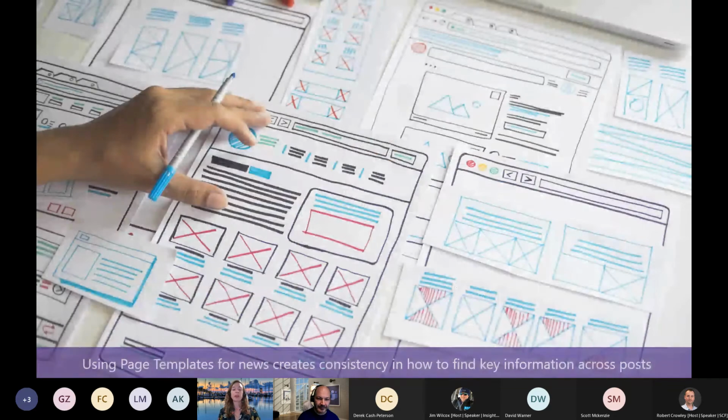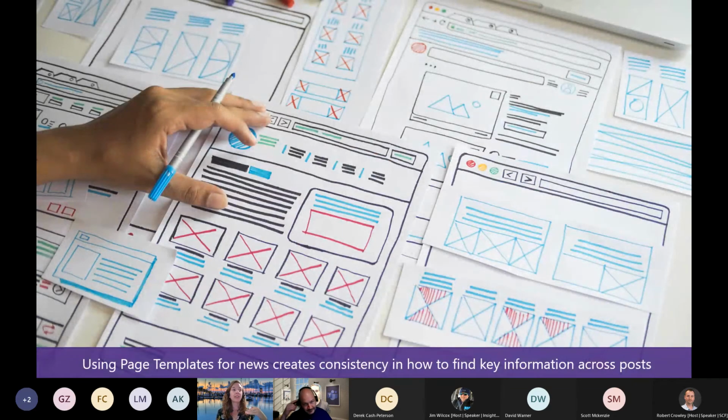One of my favorite parts about the lookbook as well is that you can actually install those sites into your tenant and then play around and edit with them. They also have links in the lookbook to each of the web parts and tell you what they used. So you can also come up to speed if you're like, oh, I didn't think of using that web part that way or in that format. So it's really helpful.